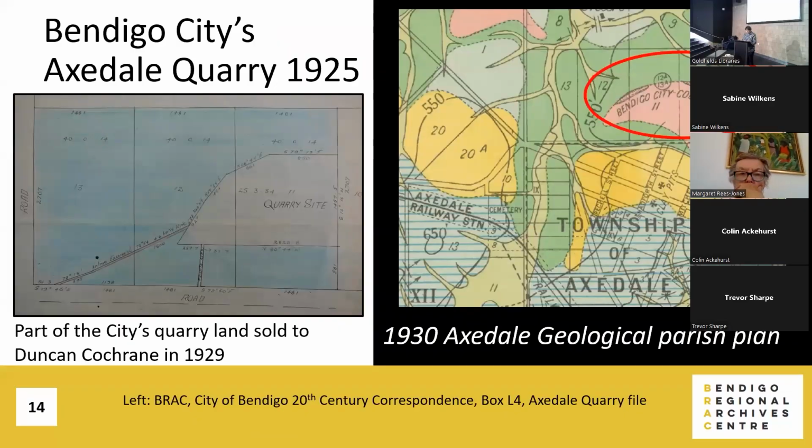In March, the town clerk, the city surveyor and several of the councillors ventured out to view Axedale quarries and potential quarry land, and during their visit they saw Brazier & Co.'s stone crushers at work. The consensus was that the council would consider borrowing a stone crusher for a trial period, but they did not think any of the quarry sites were worthy of investing public money.